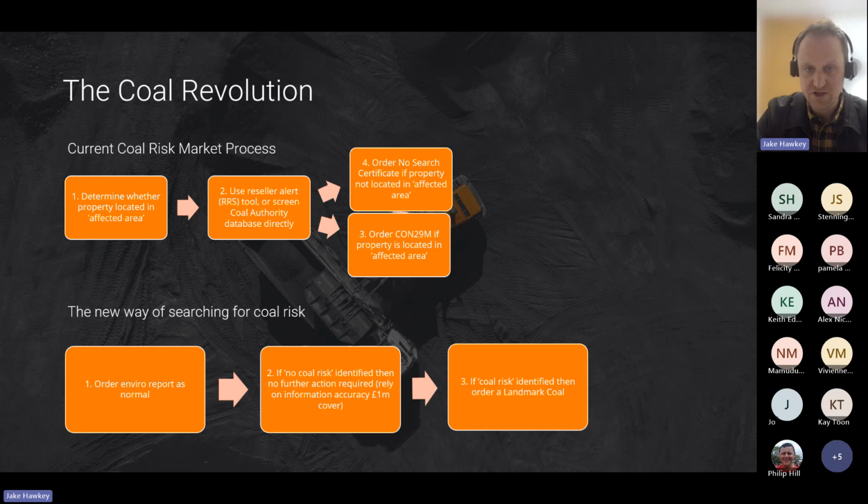And that certification is based on a unique data set only available to us. That certification is warranted, so it's supported by £1 million worth of indemnity insurance. Hopefully that provides you with the assurance that you probably need and coverage against loss through any inaccuracy concerns that you have. This is a market first, and it really does reevaluate how you could, if you wanted to, understand coal risk.